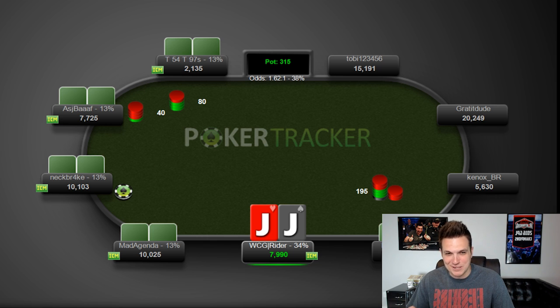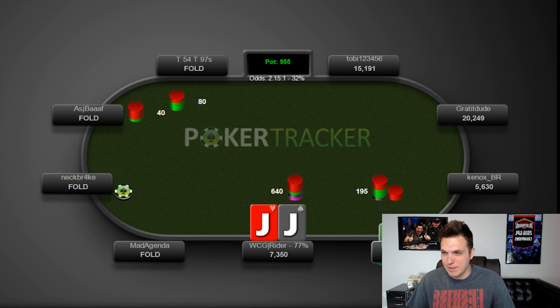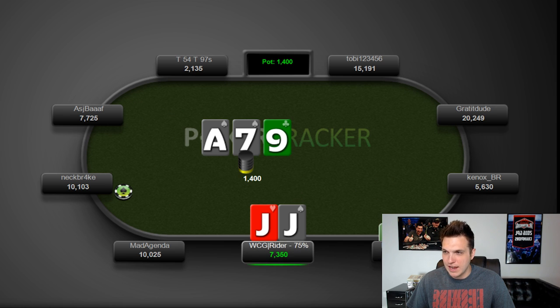I've highlighted some of the interesting ones. Don't know the exact action or hole cards, so we're all in for a little bit of a treat there. But we three bet jacks and get a call. So this looks pretty standard. Ace, 9, 7, and he checks. What are you doing here?